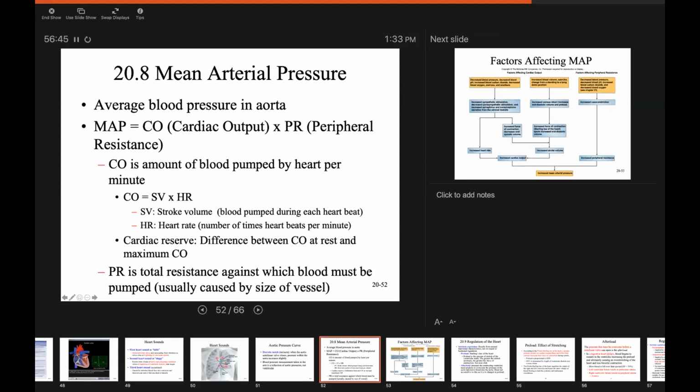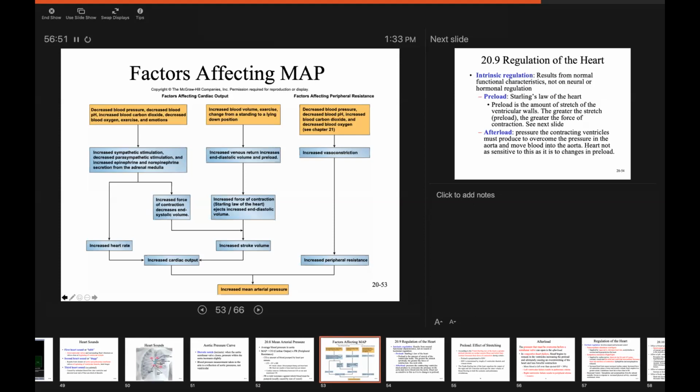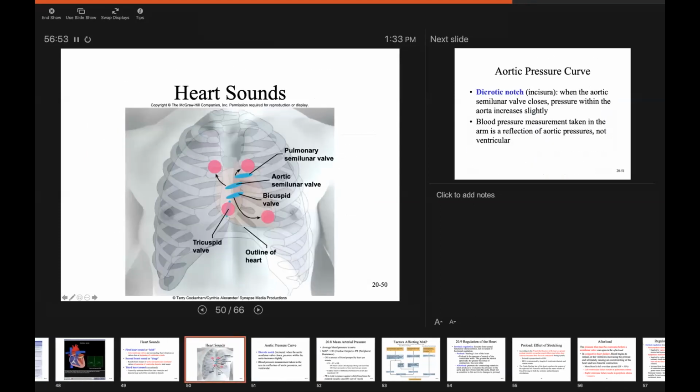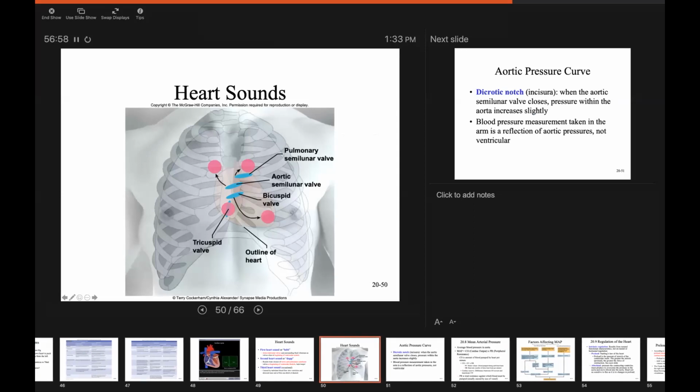So the red dots are where the doctor should place it, except this one, right? Because the red dot here is on the sternum, which doesn't make sense. So I'm gonna actually discuss it with the publisher about this one. So it should be on the left 5th intercostal space. This one's a very similar level, but a little bit more lateral, right? That's where we hear the mitral valve.